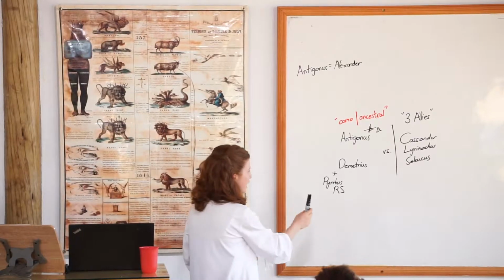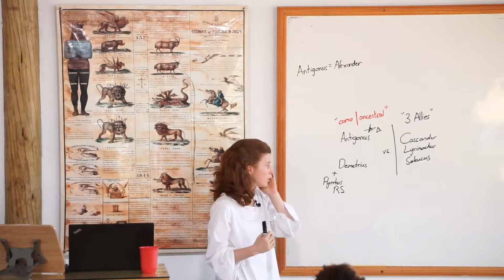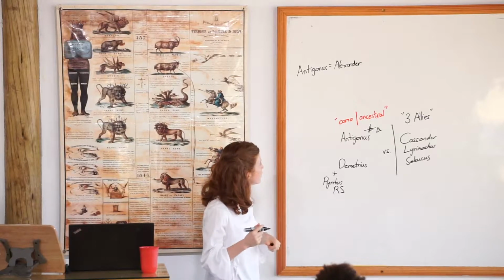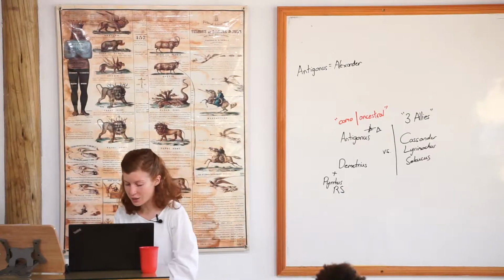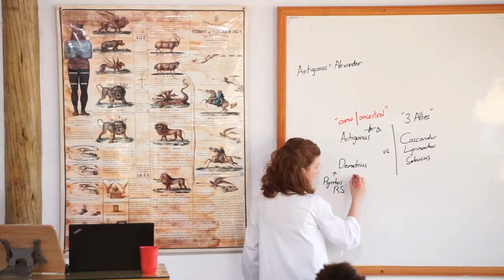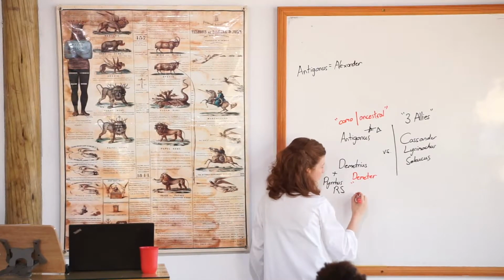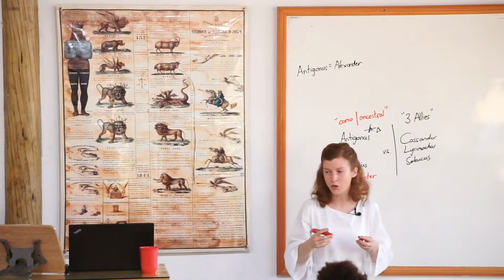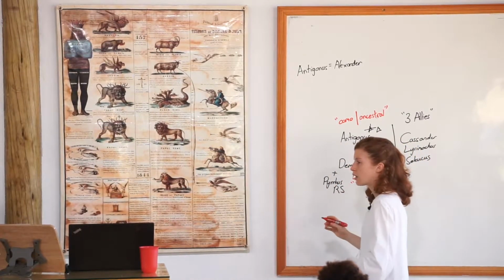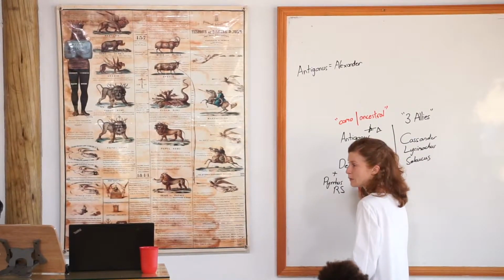Also fighting these three allies is Demetrius, his son, who also fights in this battle with his father, Antigonus. Demetrius has an interesting name too. It comes from the goddess Demeter, who was the goddess of corn or grain and harvest.